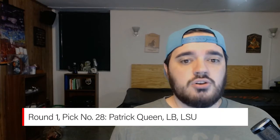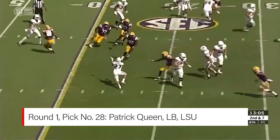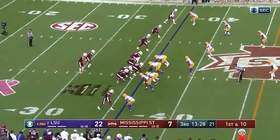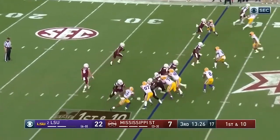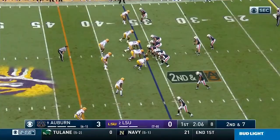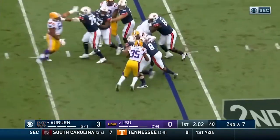With their very first pick, they take number 28 overall, Patrick Queen out of LSU, and I'm going to say this a lot as well. I'm just warning you guys right now. I do have a draft profile on Patrick Queen that you can go check out, one of the last ones that I made on this channel before the draft. I am in love with this player as my number 2 linebacker in this class. I thought it was crazy that Kenneth Murray went ahead of him. That's fine. They were close, I guess, but I mean, Patrick Queen is the clear-cut number 2 linebacker in this class, and they just got a hell of a pickup.